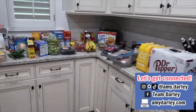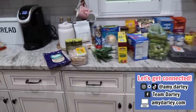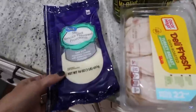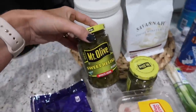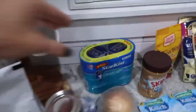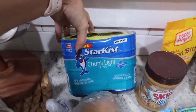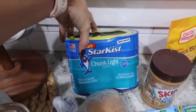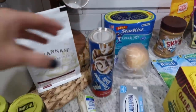All right, guys, let's do a really quick grocery haul. I went to Walmart this morning, did a Walmart pickup order, and I got some provolone, some turkey. This is for turkey sandwiches. We've got some sweet relish and then some tuna fish. I like to do tuna fish sandwiches or even just, I'll eat it straight out of the bowl with some mayo and Greek yogurt. Very high in protein.